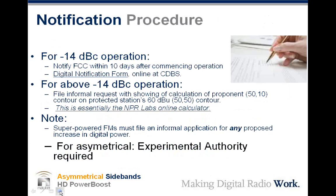Notification process, how do you go about doing this? For minus 14 DVC operation, you notify the FCC within 10 days after commencing operation. There's a form online at the CDBS. For above minus 14, you have to have an informal request showing the calculation of the proposed 50-10 contours on a protected station, 60-degree contour, 50-50 contour. And that's much like the chart that we showed, or the map we showed before.